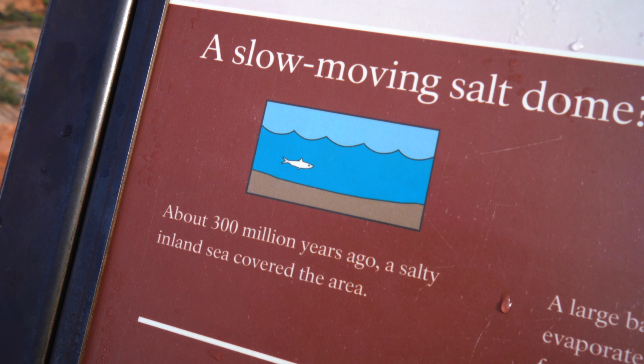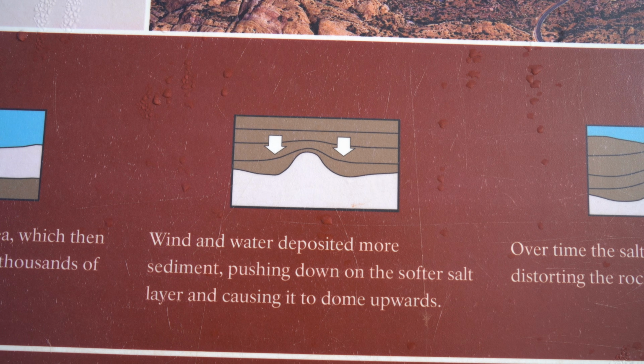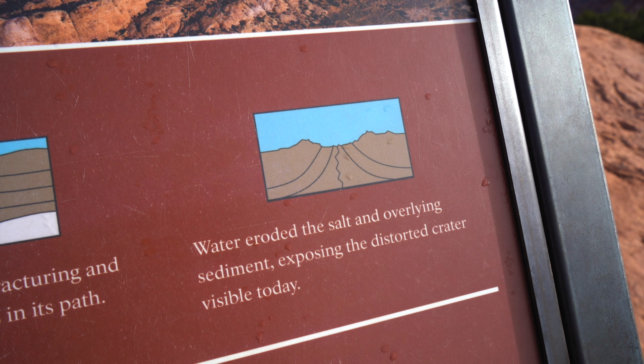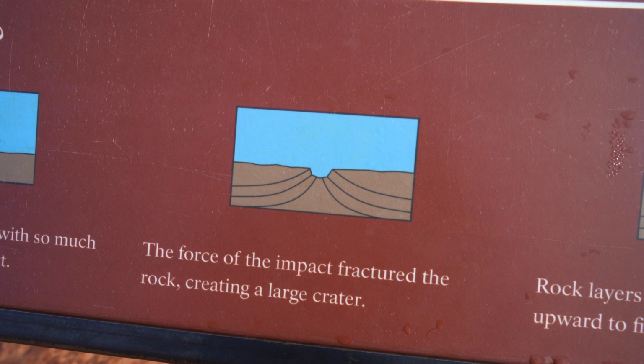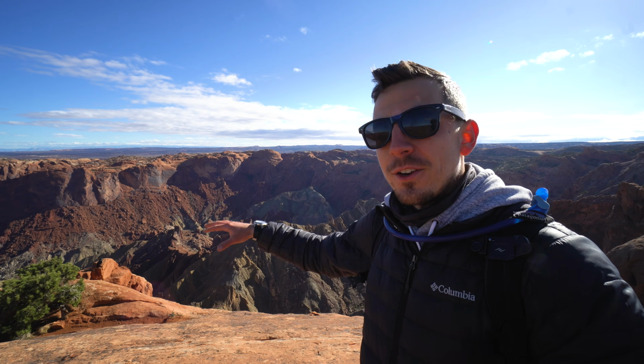The first is what's called the salt dome theory. There's thousands of feet of layers of rock, and salt is forced up through this over millions of years, creating this dome. The second theory is they think a meteorite could have hit this area, because they found lots of evidence in rocks that have encountered this kind of pressure that only could have been from a meteorite or an atomic explosion. They're leaning more towards the meteorite theory, but it's still very hotly debated, and the area today is a research zone.